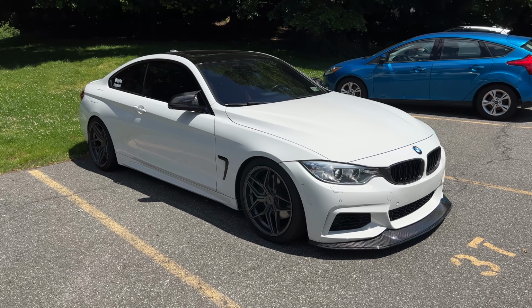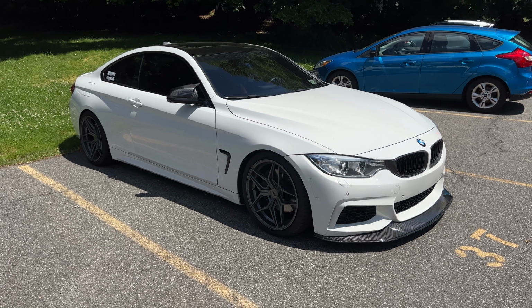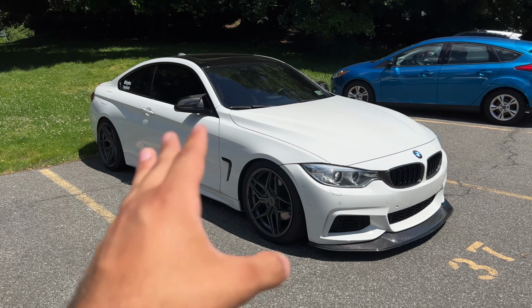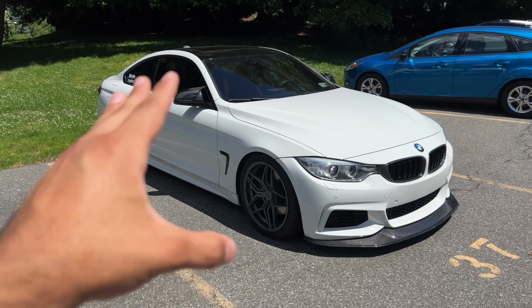If it was from the get-go, maybe I would have gotten something a little more impractical than this 435. Like an M4 would have been more reasonable if that was the case. But a lot of things have changed since then. I started the YouTube channel. I started modding the 435. I decided to get my wife an SUV, hence the X3 M40. I kept going with the YouTube channel. I kept on modifying the 435.